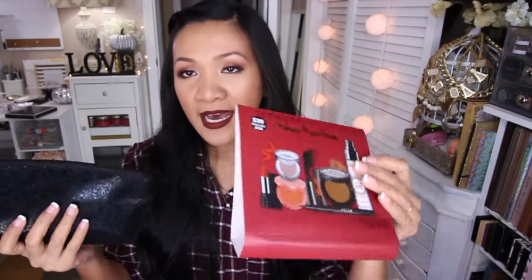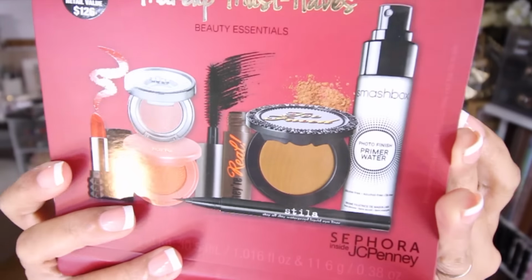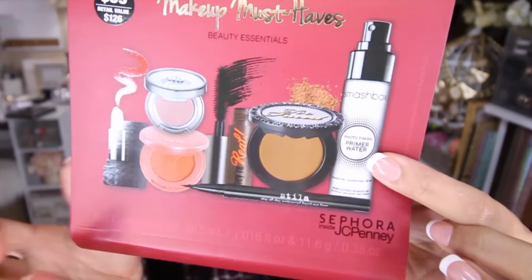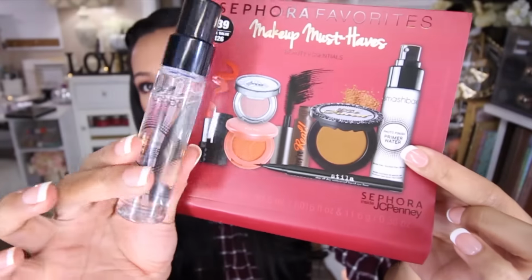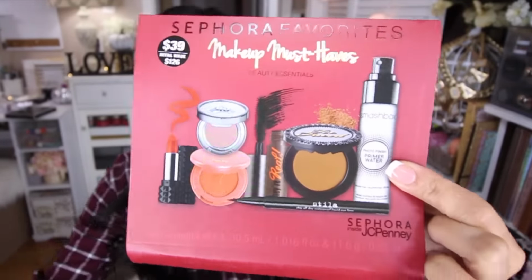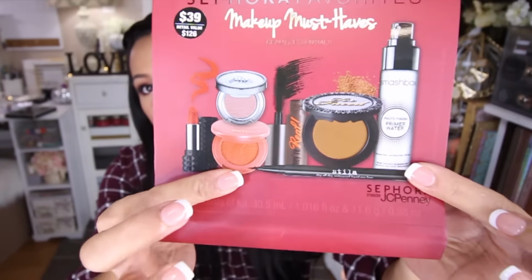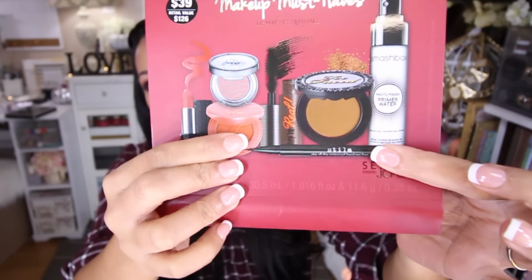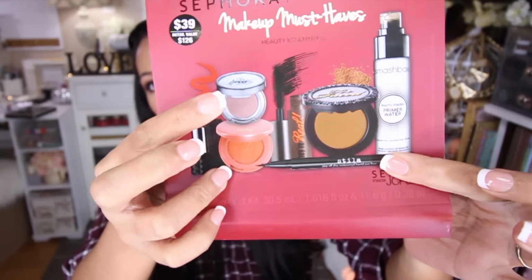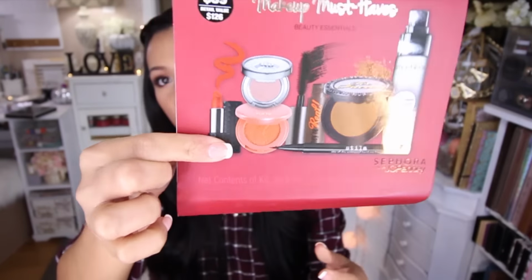So the next item I picked up is this Sephora Favorites set that's exclusive to JCPenney, and I thought this was a really nice set because the items in the bag are actually really quite practical. So you get a Smashbox primer water, and I already have a little one and I wanted to get a little backup as well. This included in here a Too Faced bronzer, a mascara, a full-size Stila liner, a Tarte blush, and this one is a sample size, and then a full-size Urban Decay eyeshadow, and then a sample size of the Kat Von D Studded Kiss lipstick.